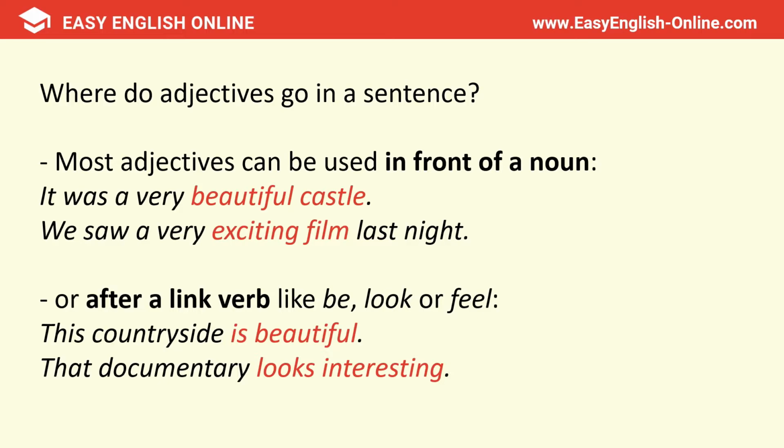So where do adjectives go in a sentence? Most adjectives can be used in front of a noun. So it was a very beautiful castle. We saw a very exciting film last night. Or an adjective can be used after a link verb, like be, look, or feel. For example, this countryside is beautiful. That documentary looks interesting.